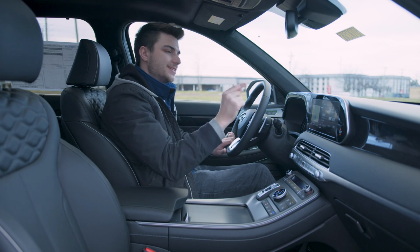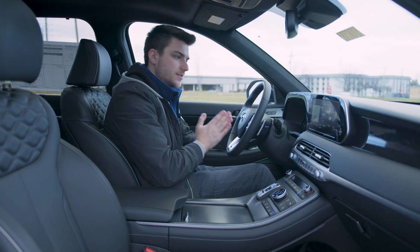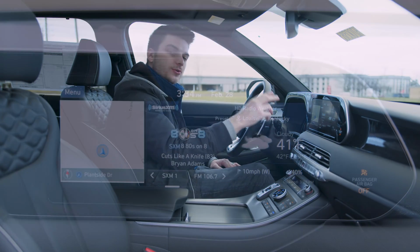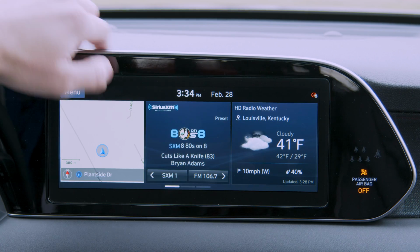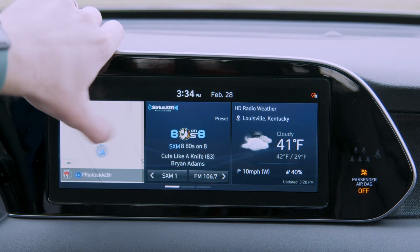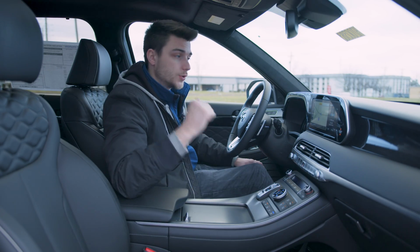Now, number 2 is the 10.25-inch infotainment center. I've talked about it extensively in other videos, but real quick, you do get these nice panels that you can divide up and make whatever custom way you want. You have your navigation, so that is built in here on the Limited. Again, I did want to mention this is the Limited trim, so everything I talk about is going to be on the Limited, but sometimes is available on lower trims as well.